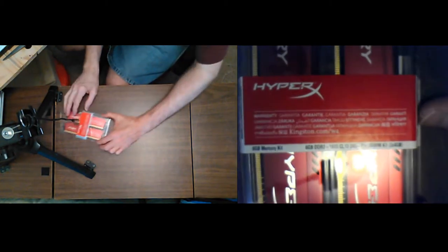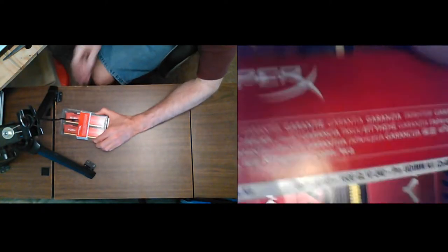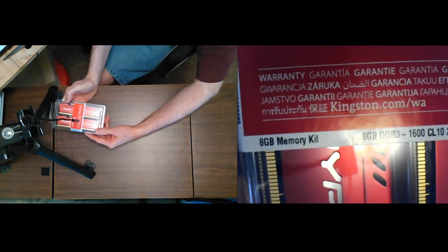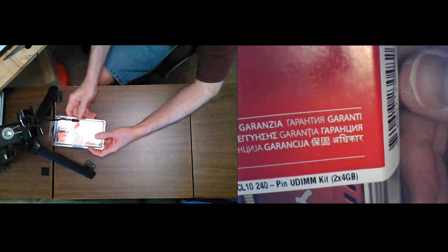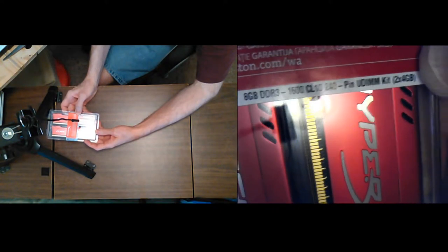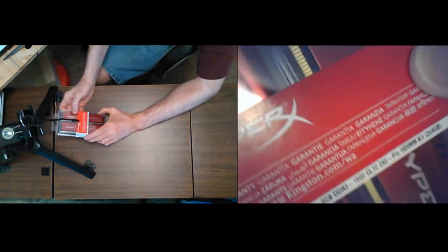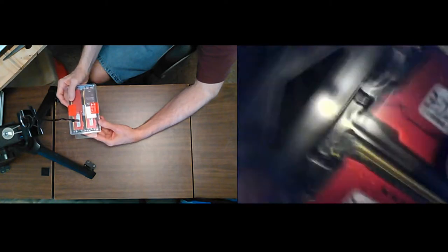Now, what I ended up getting in the way of memory is, it says HyperX on there, and I actually have forgotten. I'm using this to see what it says on there. Warranty. 8GB DDR3, 1600 CL. Two 4GB sticks, what it is. Fury, if you're familiar with memory, you probably already know what it is, and I've forgotten the brand name. Fury Viper, probably says right on there. Unless I've still got it upside down. That one doesn't show. I'll get it out of here in a second.